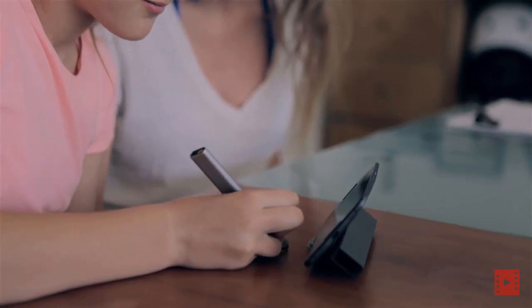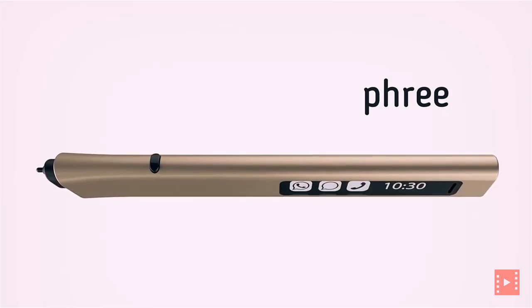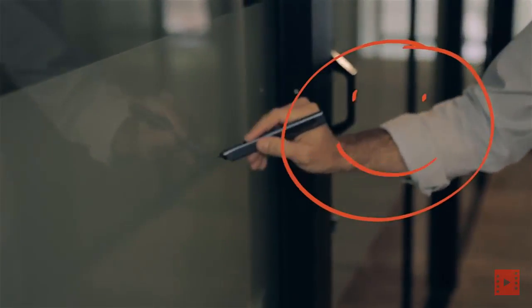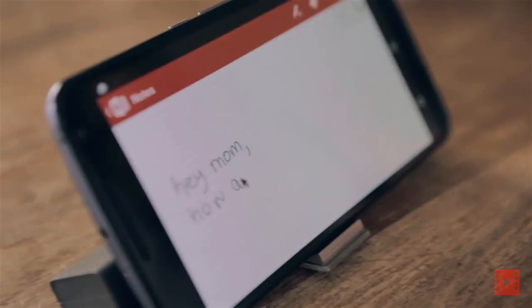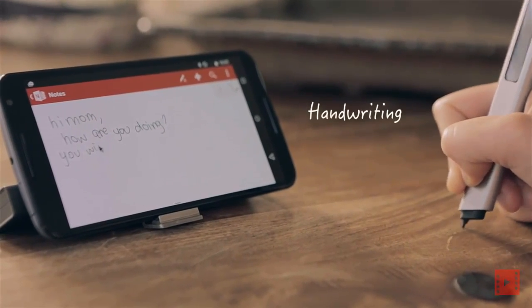To fully express ourselves, we need better precision and more space. This is Phree, and it takes you way beyond the screen. With Phree, you can write or draw on nearly any surface, and your words or pictures will appear on your screen instantly. Phree brings us back to a more direct interaction with the world around us, in part by freeing us to use one of our most personal skills, handwriting.